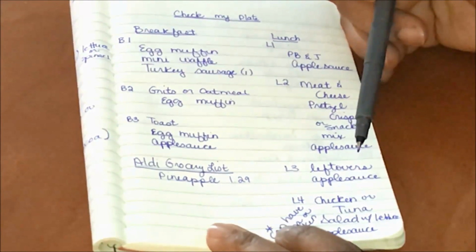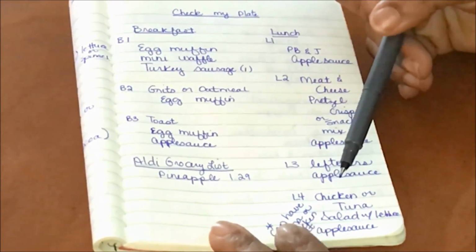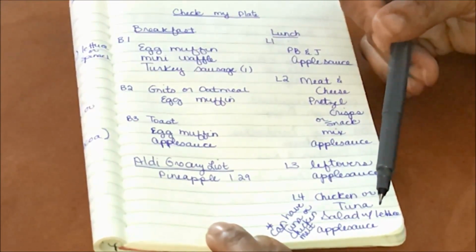Lunch idea number 3 is leftovers. Whatever I cooked the night before, we'll use as leftovers for our lunches for the next day. And then we also have chicken and tuna. So I could do a chicken salad or a tuna salad with applesauce.